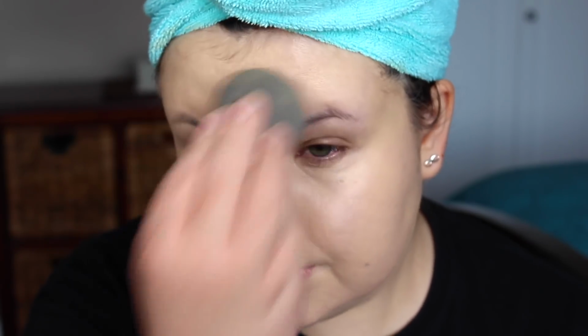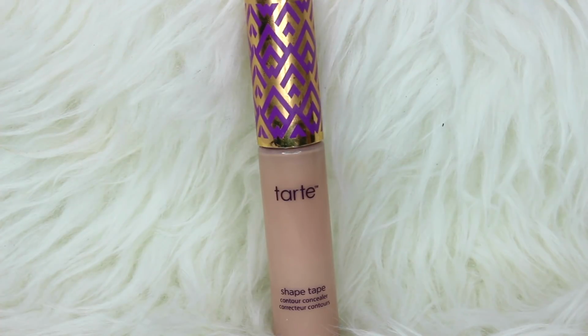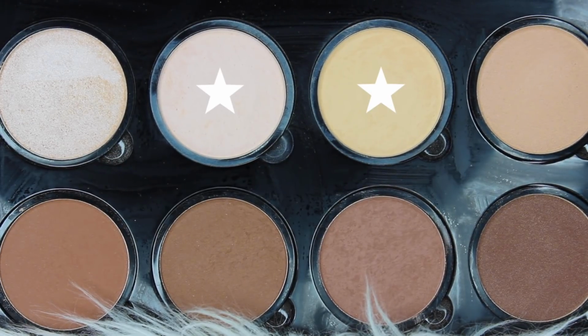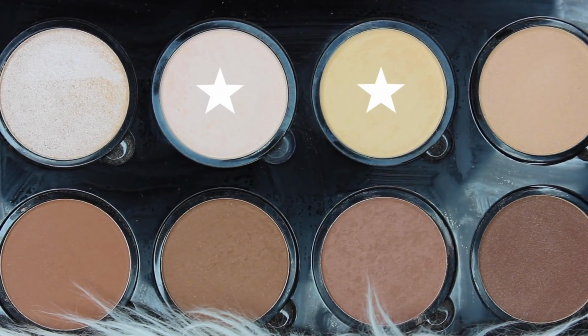And to conceal, I'm just using the Tarte Shape Tape Concealer. I'm still testing this out, but I will admit it is definitely growing on me. You guys may remember from my review on this concealer that I accidentally bought a shade that was a little bit too pink, so to neutralize that, I'm using my NYX contour kit and mixing together this vanilla shade with this more yellow shade just to even it out.